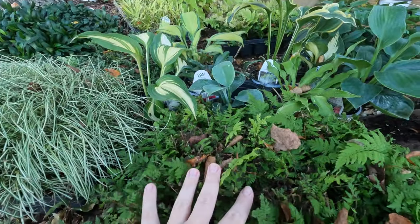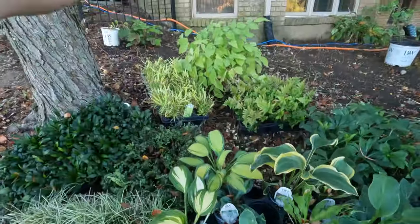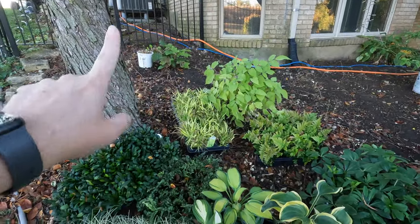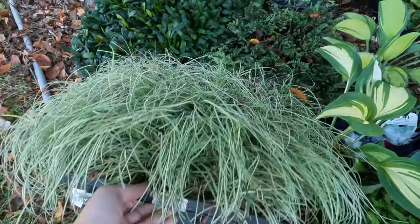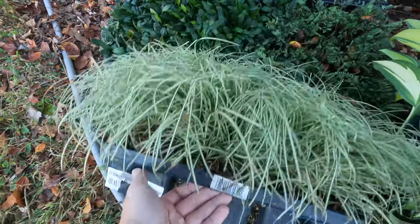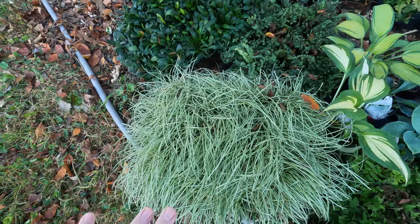So I'm not going to plant all of them today in this bed. I'll save some over for other areas that are more shaded, because that's the north side of the house. This is Carex, Everillo, I think it's called, or Evergold. This is a really nice one, really easy to care for in your garden.